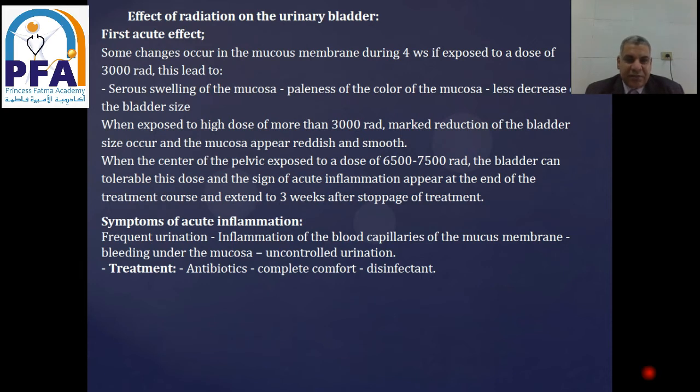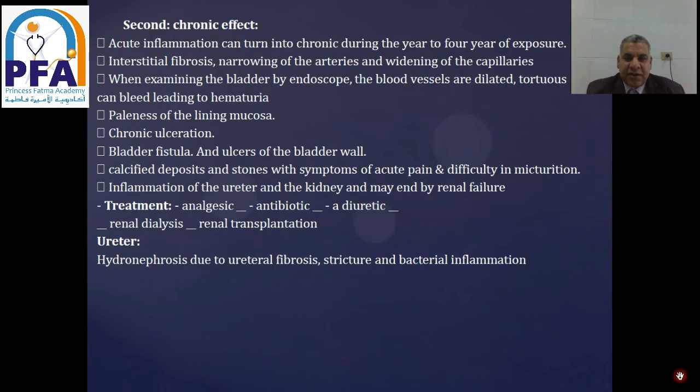What are the manifestations of acute inflammation? Frequency of micturition or urination, inflammation of blood capillaries of the mucous membrane, bleeding under the mucosa, and uncontrolled urination. How can I treat this acute effect? By antibiotics specific for urinary tract infection, complete comfort, and urinary antiseptics.